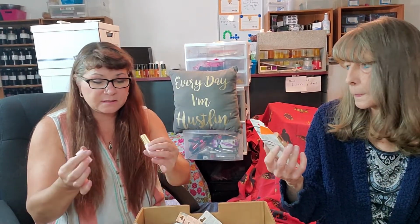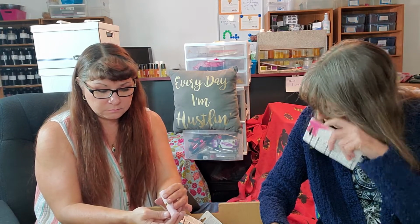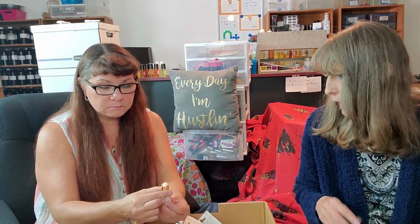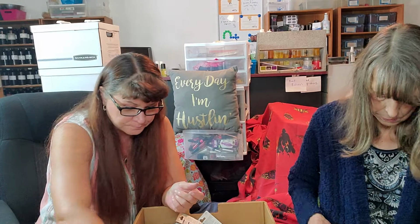I have a lipstick. Oh, hello. That's lipstick. I see it. Lip definer. It's very light, like a pearl. That's pearl pretty color. Okay, I have a vitamin E nail and cuticle oil.